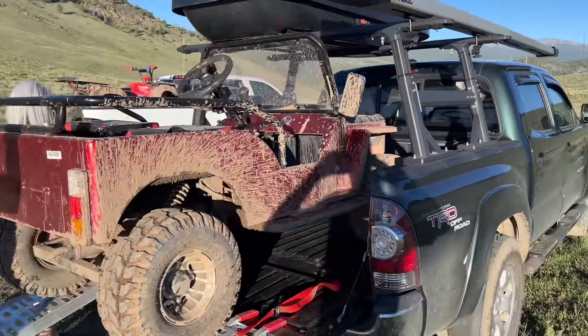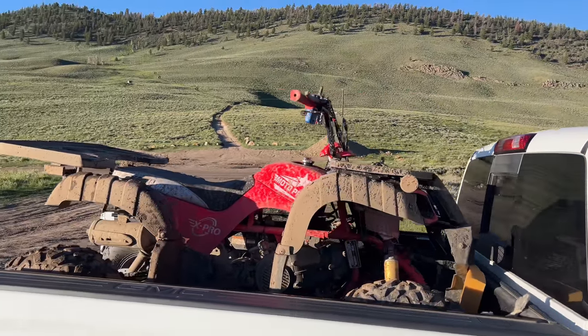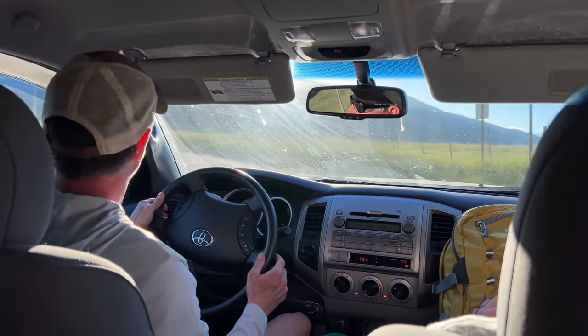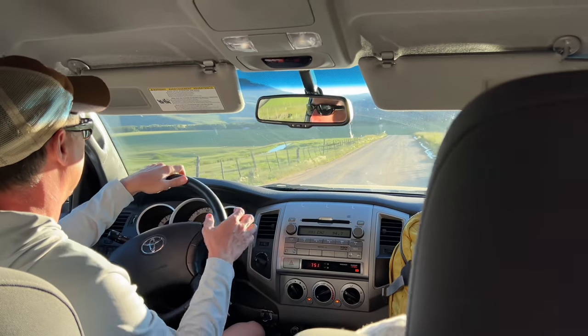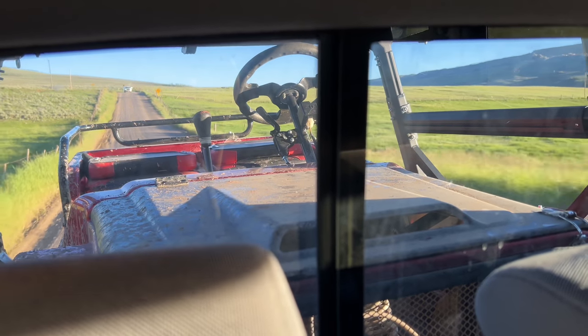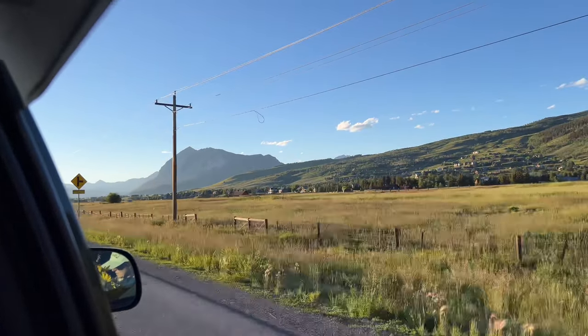We then loaded up the filthy Mini Jeep, then did the same with the absolutely mud-stained ATV. At the end of the day, every bone in my back was so sore that it hurt to stand up. Even sitting in the truck was 1,000 times more comfortable than riding in the Jeep. One way or another, it was a trip that I won't be forgetting anytime soon. But for this trip, this is where the adventure comes to an end.